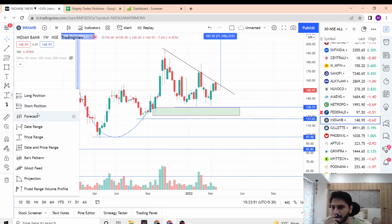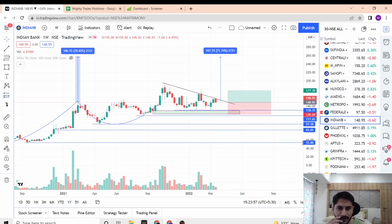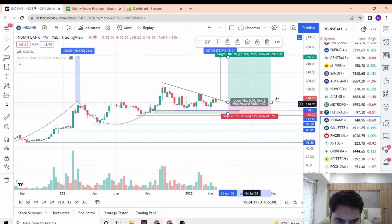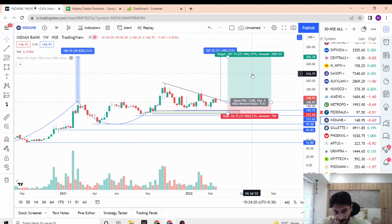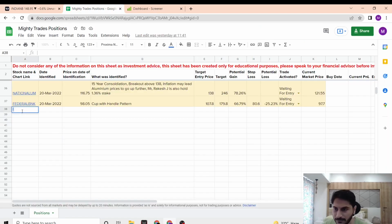So if we were to take a position here, let's see how our odds look like from the current market price till the target. So the target, the potential gain is 72%, and the loss that you could assume is, if we take it up exactly here, then the potential loss that you can make is 18%. I think these are brilliant odds. A 72% gain for a 18% loss sounds like a good deal to me. So I am definitely gonna be a buyer in this. I like these kind of trades where the profit potential is extremely high.